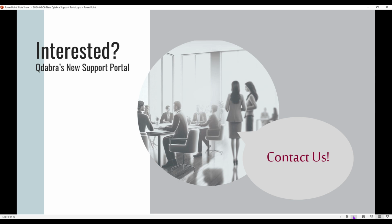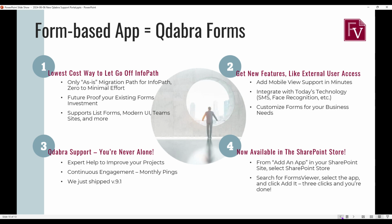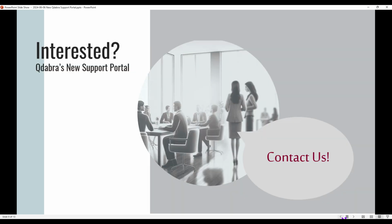So I think the main benefit of this new support portal is the concierge service. It's this always-on concierge help. You can quickly add your ticket. You'll know that it's submitted. You don't have to wait.